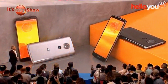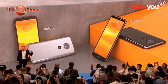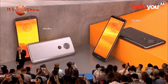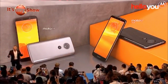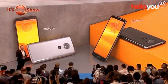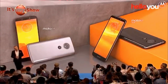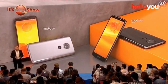So we are announcing today 2 Moto Es, the E5 and the E5 Plus. They are respectively coming in 5.7 and 6-inch Max Vision display. And you can see the same new design, with the same new 3D curves that we are bringing on the Moto Gs. This is really extending the family almost and benefiting from all the key aspects down to the Moto E.